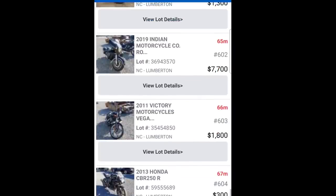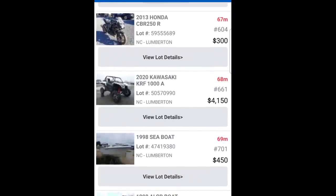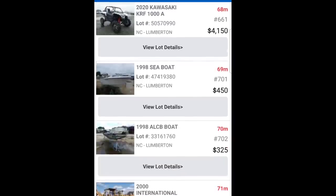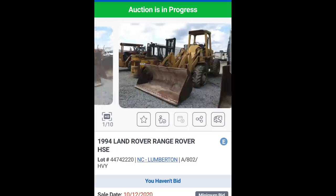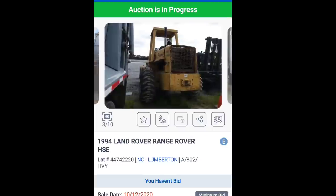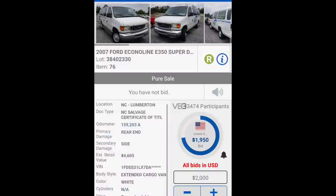Clean title all day. Here's a couple bikes. Couple boats. Bonus time. I don't know how that's a Range Rover, but all right. I'll be your Huckleberry. All right, let's get back to the auction. The lots are going fast.